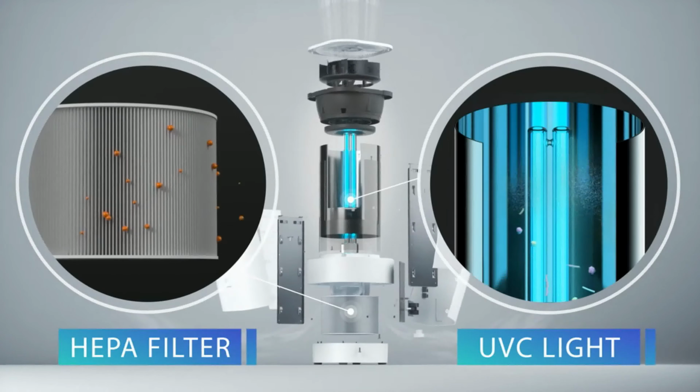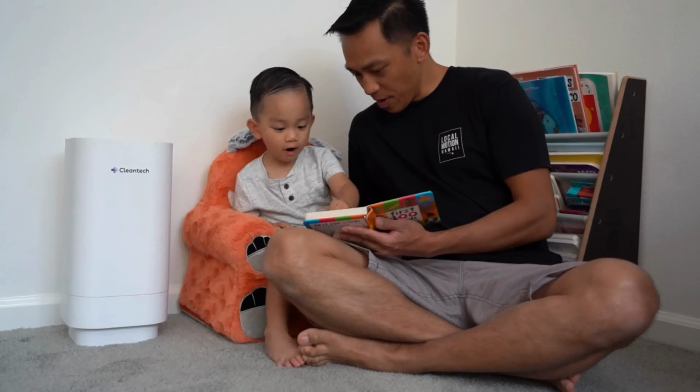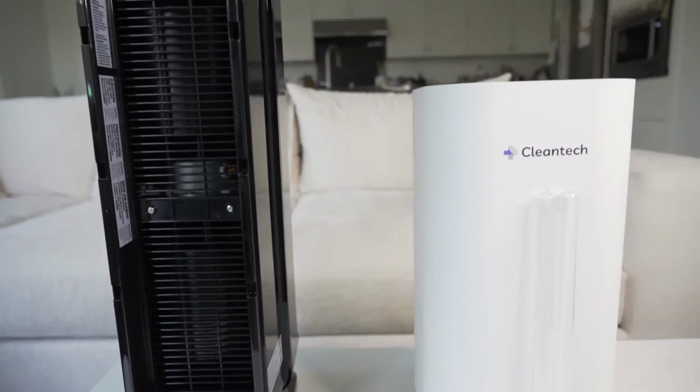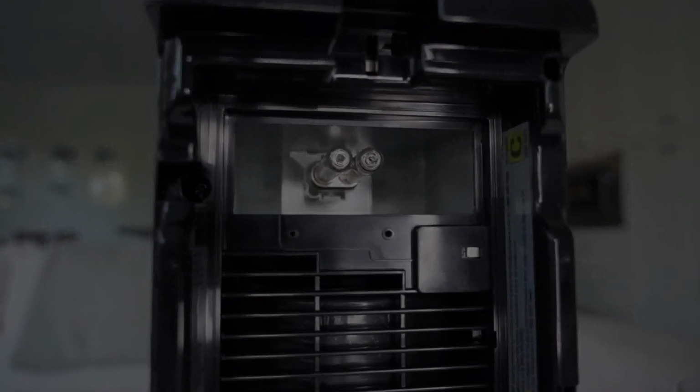Today's air filters trap and collect dust, not eliminate them. CleanTech combines HEPA level filtration and the highest intensity of 254 nanometer UVC light. UVC is dangerous to skin and eyes. We've safely intensified it with mirror grade reflection and zero light leakage. It can be used 24/7. Our bulb is 3 times more powerful with more exposure time than the market leading competition.